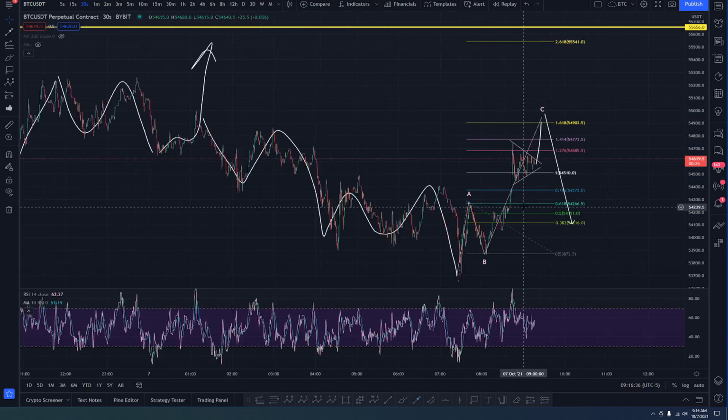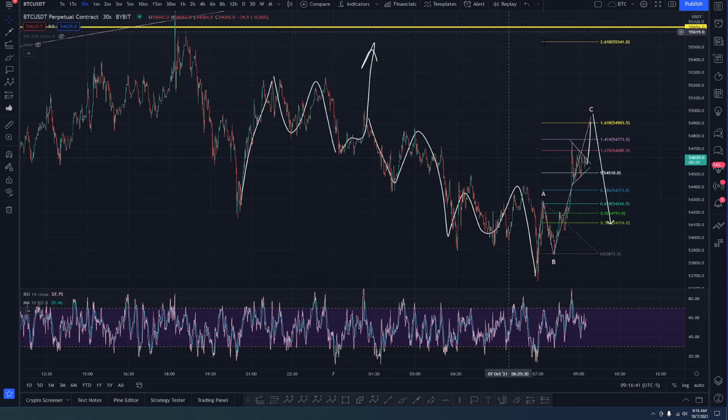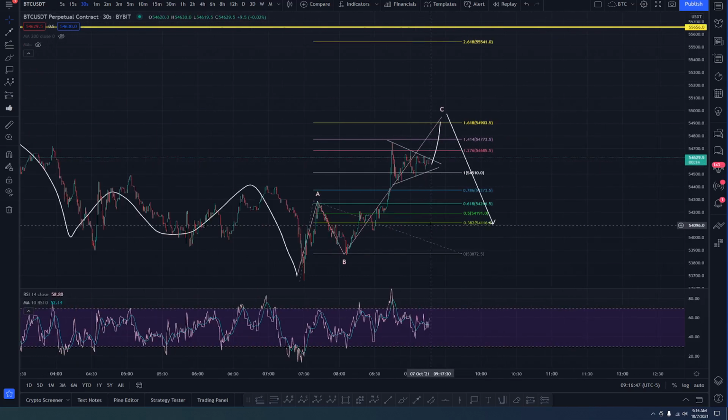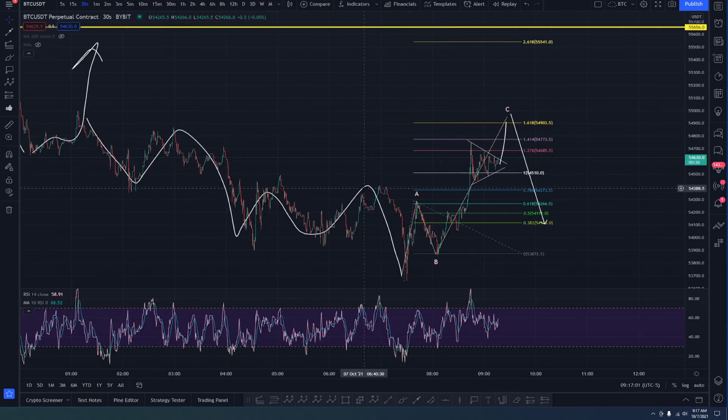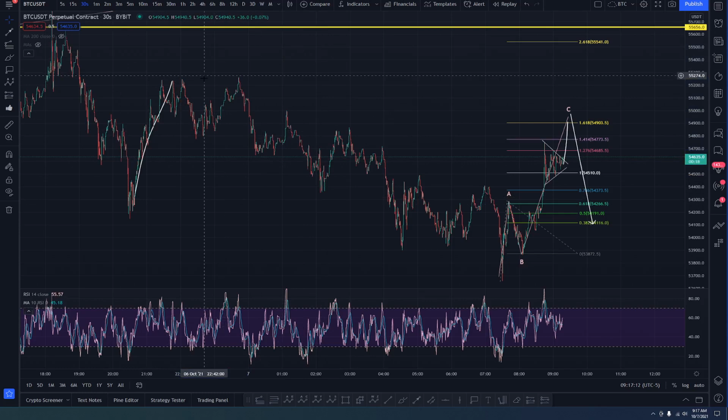And that's good for me because I'm in a short, excuse me, I'm in a long. I was thinking it was going to come up and make a higher high. But this wave structure seems to be denying that possibility. It is more likely for this thing to come up, make this little high, maybe at the 1414 or the 1618 here, and then come back down. That seems like a more plausible idea, which might lend itself to we might be going down, guys. We might have hit our top, and we might be heading down from this area, from this zone.